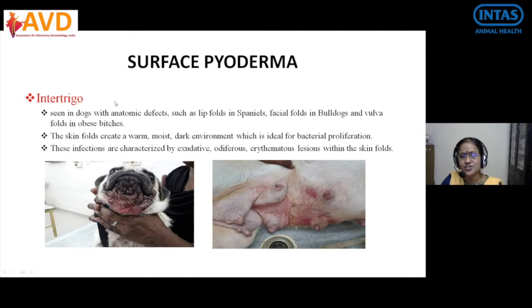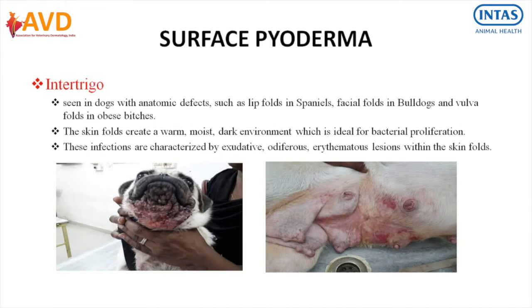This mainly occurs due to anatomical predisposition, as I said earlier. Wherever skin folds are present, like lip folds in spaniels, facial folds in bulldogs or pugs, and vulval folds in obese bitches, the skin fold creates a warm, moist, dark environment, which is ideal for bacterial proliferation. So this is the main predisposing factor. And these infections are characterized by exudative, odoriferous, erythematous lesions within the skin fold. So this is the classical example of intertrigo.